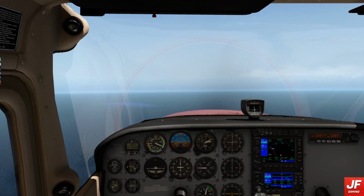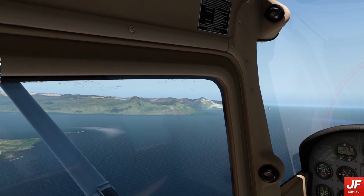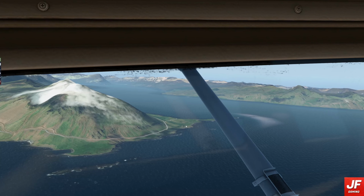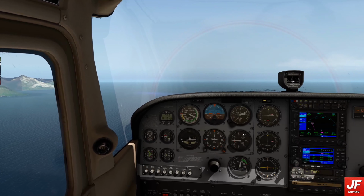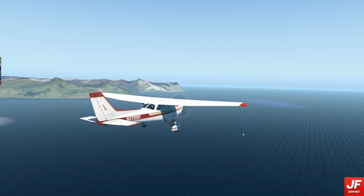Okay, so 14 nautical miles. Apparently it's still in that direction. Maybe I'm completely wrong. I thought it was round this valley. Maybe it's round that one. It's definitely situated in a valley, because I definitely flew close to the area so I could check it out. But it's okay. We just keep flying for now.